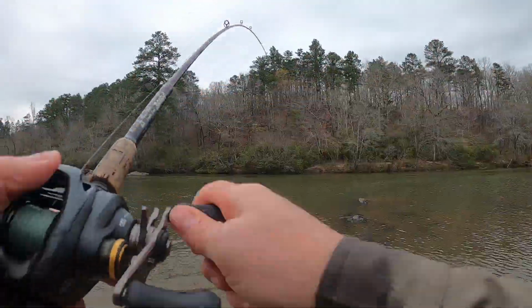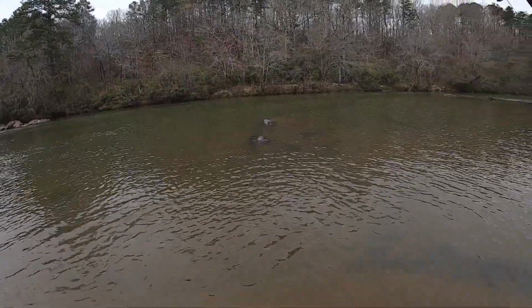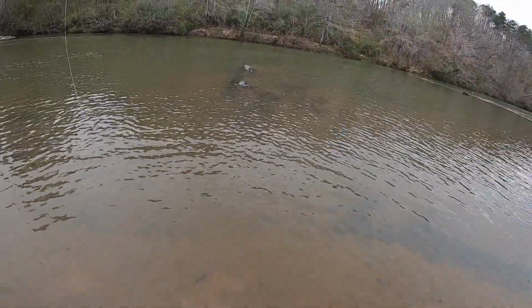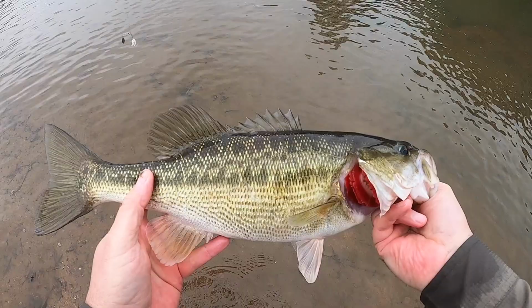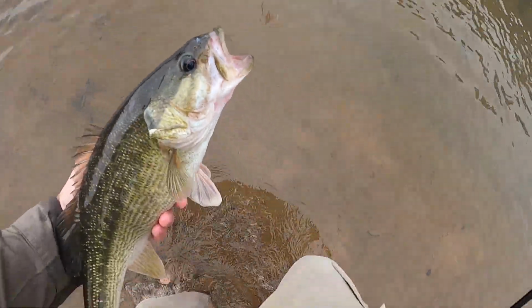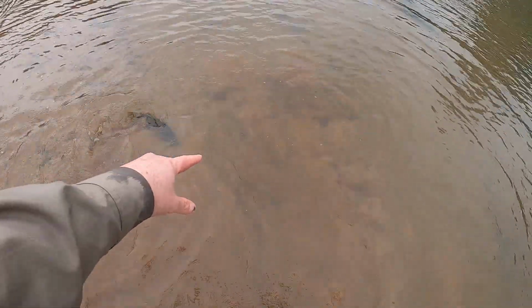Boy, he's jumping. For an Alabama bass, they typically don't jump that much, but this guy probably doesn't like that spinnerbait in his nose. Oh yeah, he was hooked outside the head with the primary hook. It's another nice chunky fish, about 16 inches or so. See you, buddy. It's this way. This way. That way.